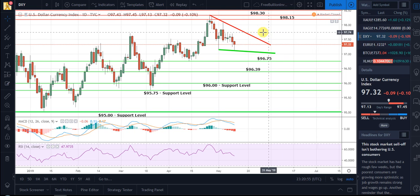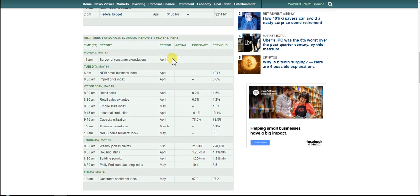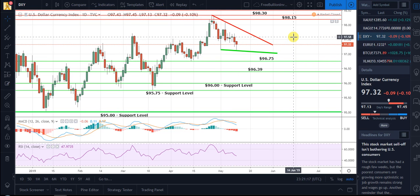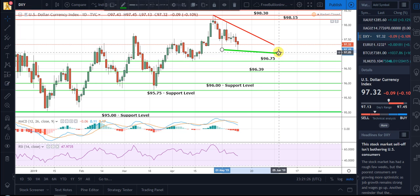I don't see it. Let me just see as far as next week's economic news. Well, we do have retail sales and jobless claims, and housing starts and building permits should also help the dollar. But we could also find good news coming out of Europe. Europe's bad news is the dollar's good news, but as far as any other good news, we'd have to get it out of China.